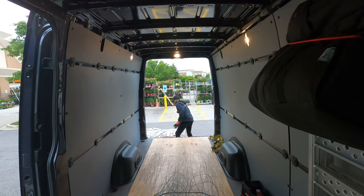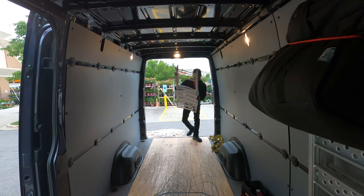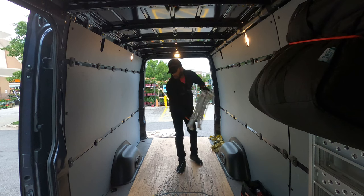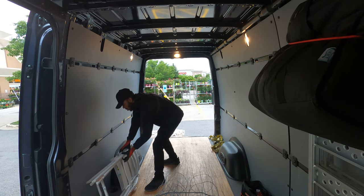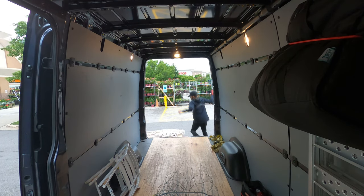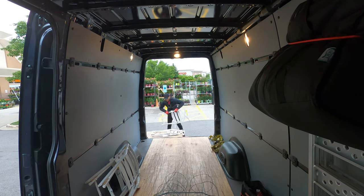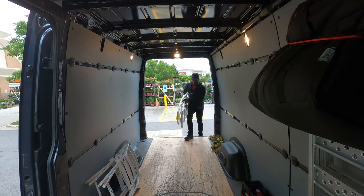Another one. We are back with the second order. We're gonna sit this off to the side. I'm gonna try to get this right here. Sit all this stuff right here, and then with the bungee and everything right there. And then we got that, I think it's mulch or soil or something. We got that too. And then we have one more that I think he has to go pick up. I forgot exactly what it is.